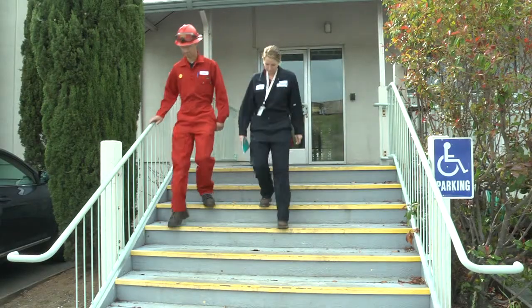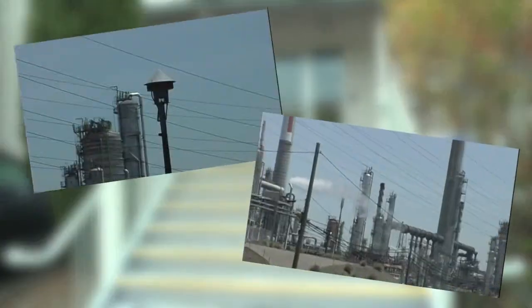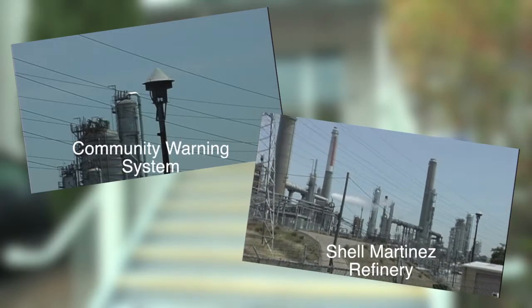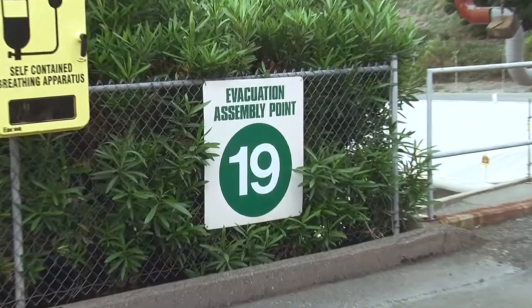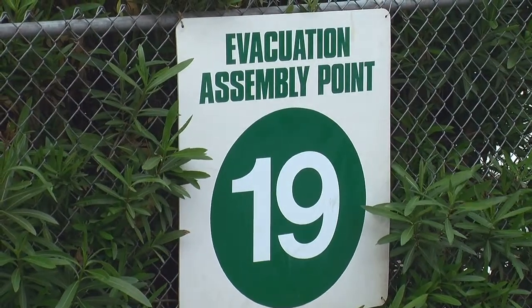Please also be aware that MCP is located directly next to the Shell Martinez Refinery, and the plant is integrated into their emergency response plan. That includes the community warning system, shelter-in-place provisions, and the designation of muster points. If you hear an alarm, your host will direct you to a safe location.